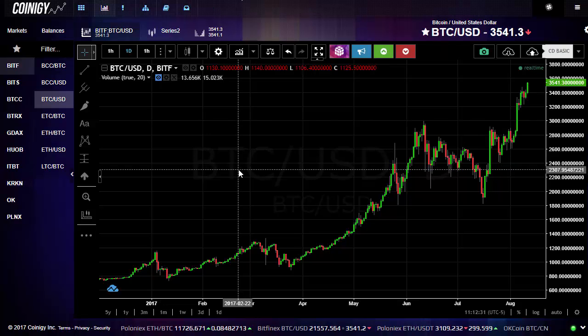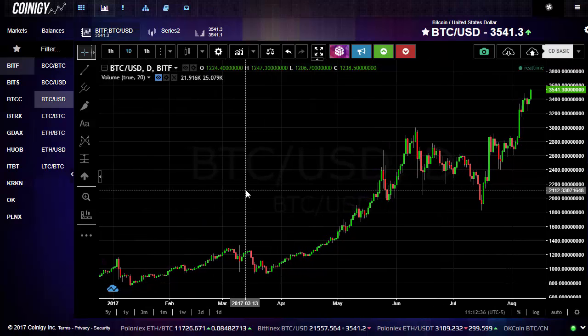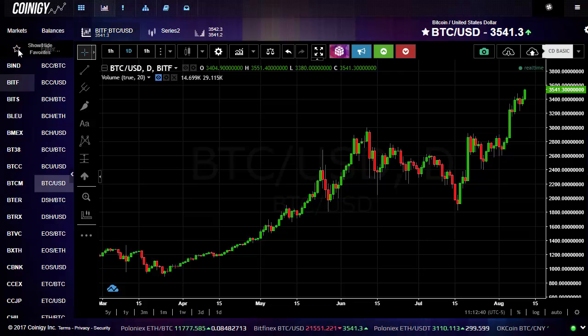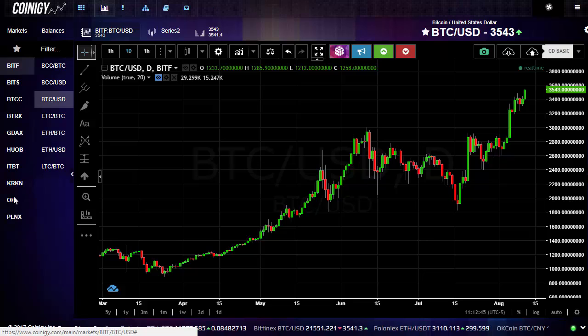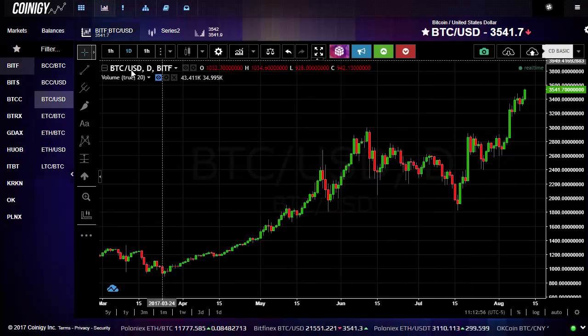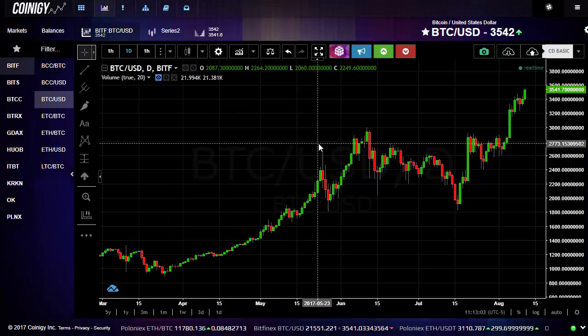And one thing that I think is really cool, and this is my favorite feature and what I think every new trader should do, is go under your markets, and you can see here if I press this star, this will show me all my favorites. So these are the main exchanges that I use, along with the pairs. If we look at Bitfinex and then BTC USD, that's the chart that pops up here. And we're looking at a 1-day chart. You can go down to an hourly chart or pretty much any time frame that you want, right?